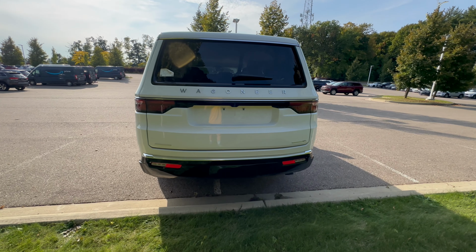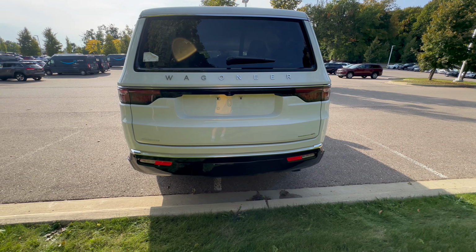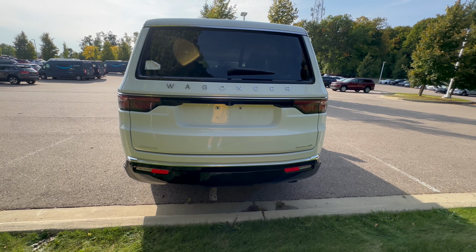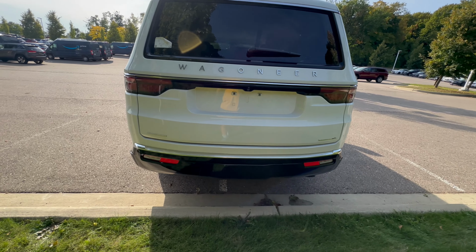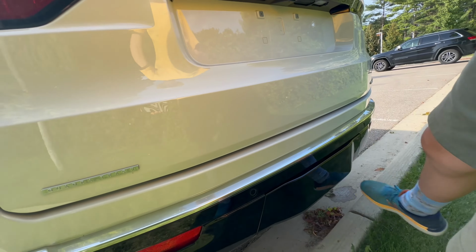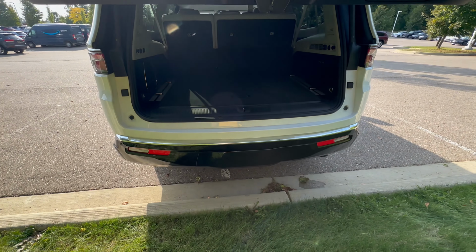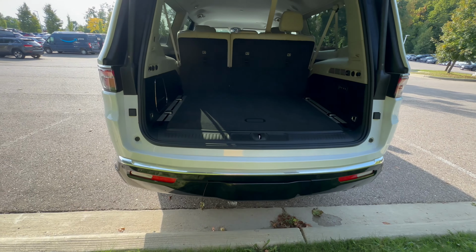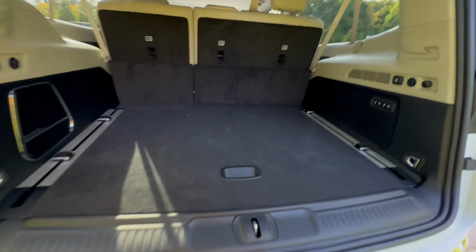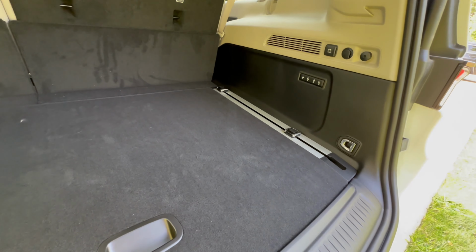So when you have a large family SUV like this, you are most likely going to be hauling around a lot of people, and that means a lot of stuff. And you're going to need a giant trunk for that if you're going to have a big car. And luckily, with the Wagoneer, you can open it by slipping your foot under there, unlike the GMC. And look at the amount of space that is in the Wagoneer.